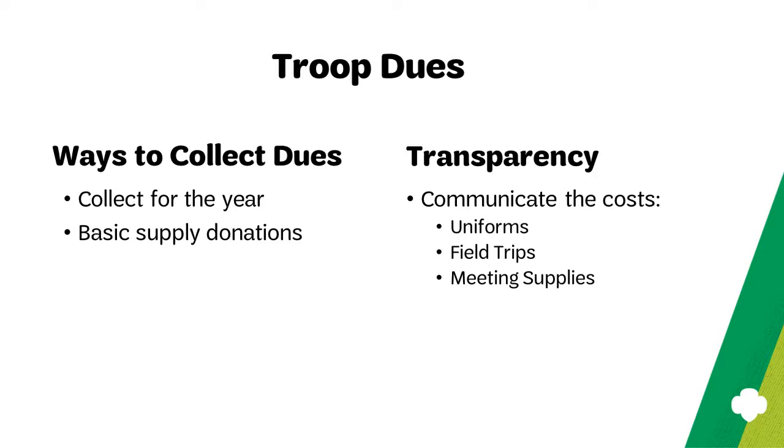Troop dues. What will you be using them for? How much should you collect? And when are they due? Nobody likes asking for money, but you will need dues to get your troop up and running. It is easier to collect all dues at once rather than spacing collection out over months.